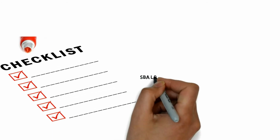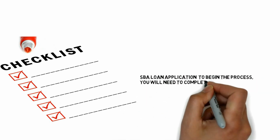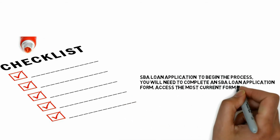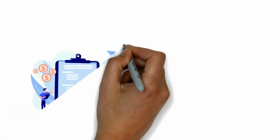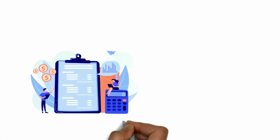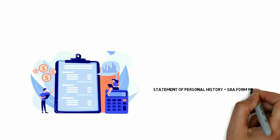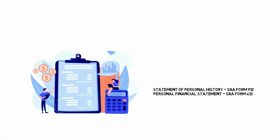1. SBA loan application. To begin the process, you will need to complete an SBA loan application form. Access the most current form here. Borrower Information Form, SBA Form 1919. 2. Personal Background and Financial Statement. To assess your eligibility, the SBA also requires you complete the following forms. Statement of Personal History, SBA Form 912. Personal Financial Statement, SBA Form 413.